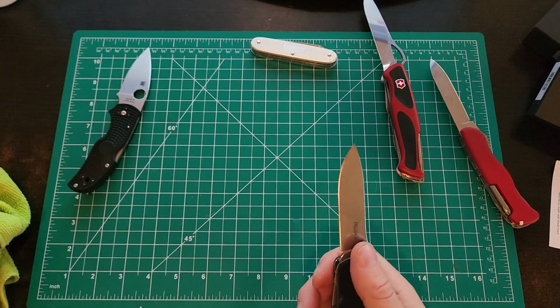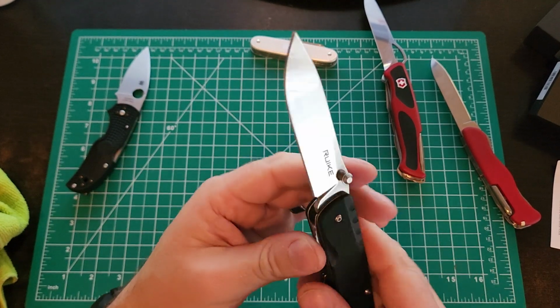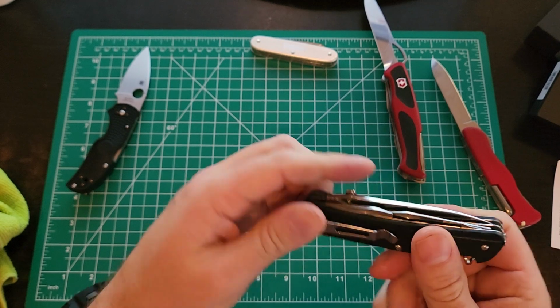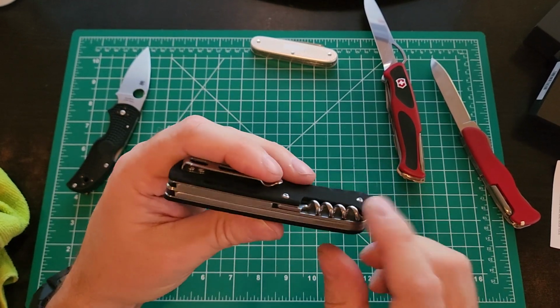But for a factory edge on this type of knife coming out of China, really nice. It's all stainless. It's a Sandvik steel. That's a really good knife. All we got to do is get that Phillips screwdriver on there.